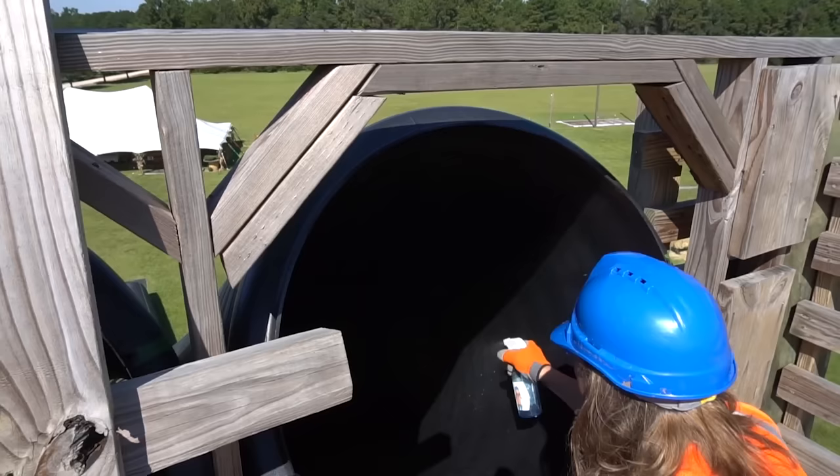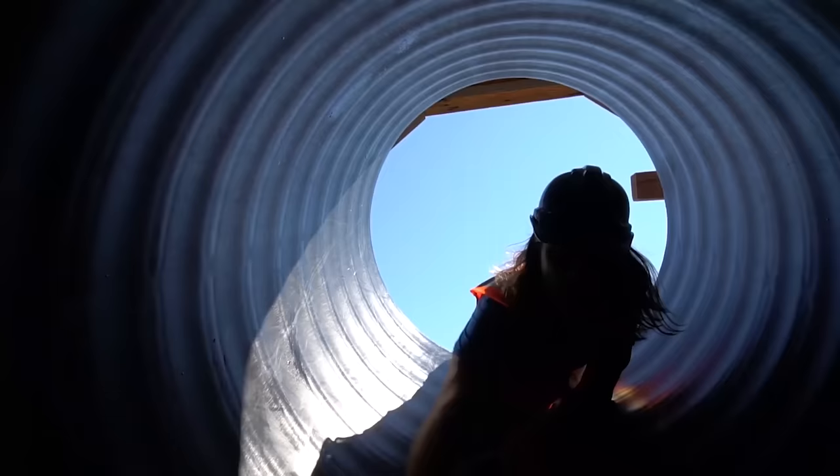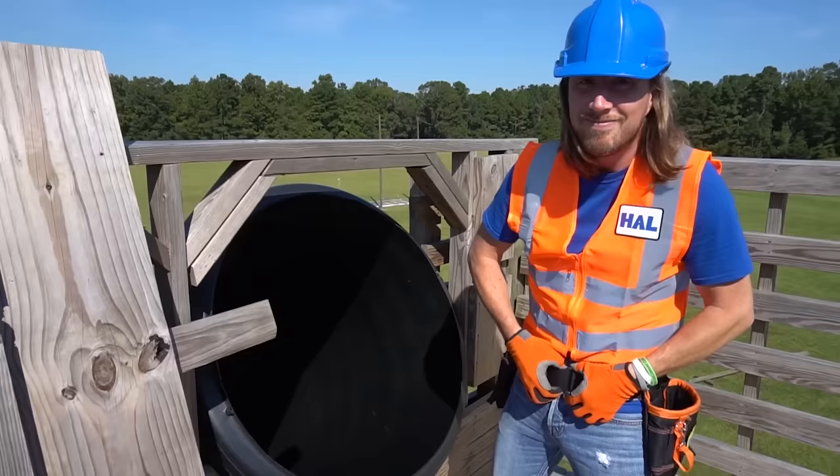All right, sweet. I think that might be enough. Let's do a little bit of wiping right here. Get down in there. Yep. All right. Oh, yeah. This is gonna be great. Let's take off the tool belt and let's go have some fun. Here we go.